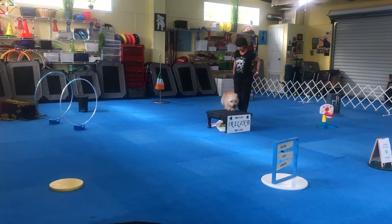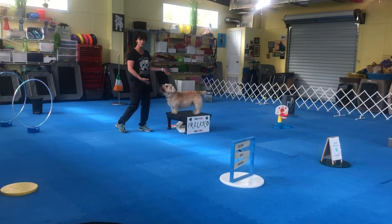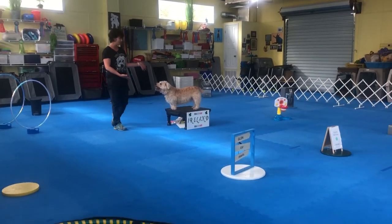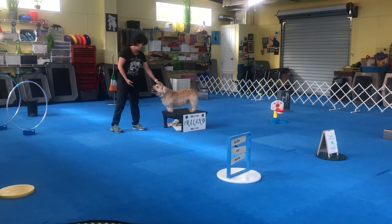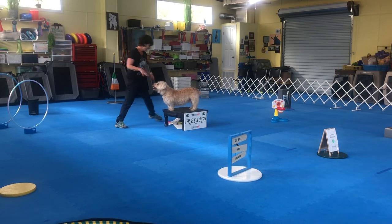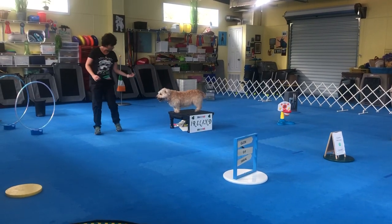Yay. Good job. Because of their interesting body structure, the Glen of Imaal Terrier is longer than tall. They're a chondrodysplastic dwarf breed. They have giant heads and short legs. Because of their interesting body structure, they frequently offer an interesting and adorable behavior.